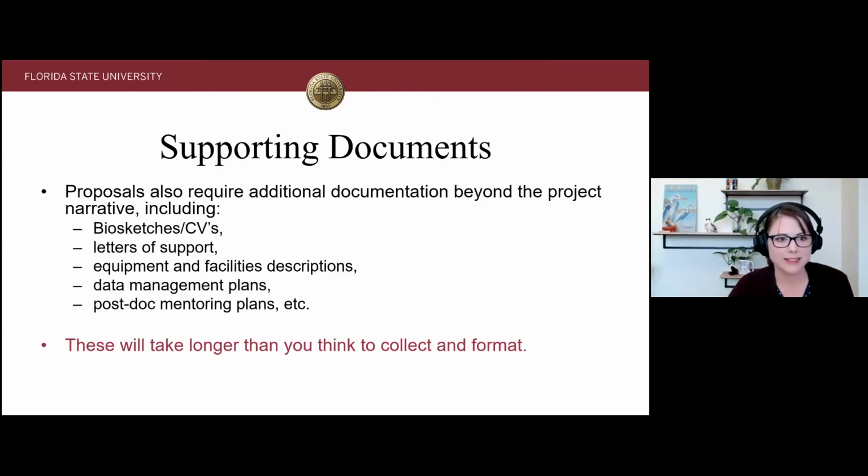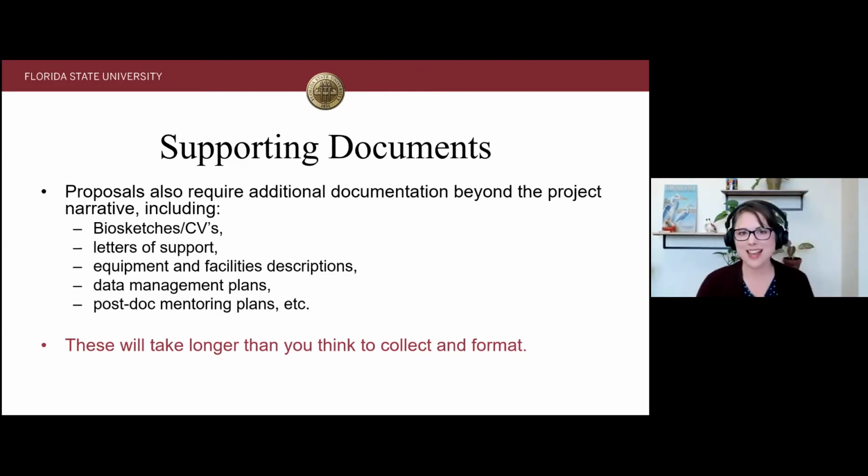And then lastly, supporting documents. Like I said, don't just assume that one proposal is all you have to turn in. You may have a lot of other requirements, which you'll find out through shredding your RFP. There may be things like your curriculum vitae, your biosketch, your letters of support, facilities descriptions, mentoring plans. There's a lot going on, and these will take longer than you think to collect. From personal experience working with faculty members, I can say they always take longer than you think.